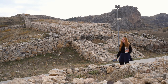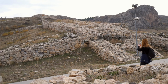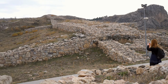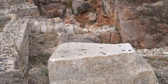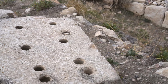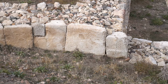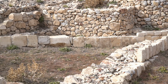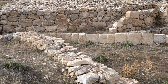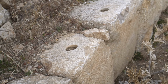Since the 16th century BC, this wall protected the old city of the Hittites. And these are the oldest fortifications of Hattusa. They were originally up to 8 meters wide and protected by towers built at intervals of 12 to 20 meters.